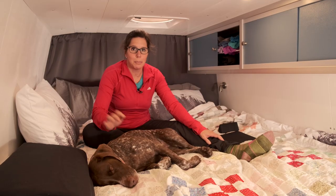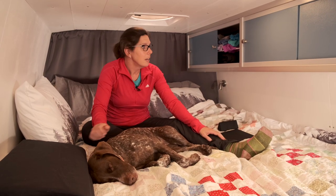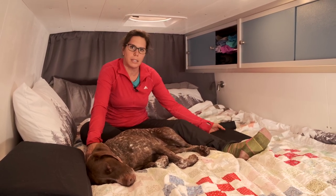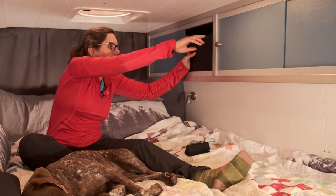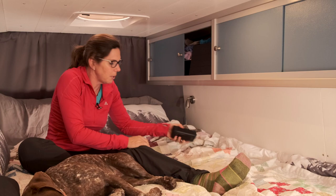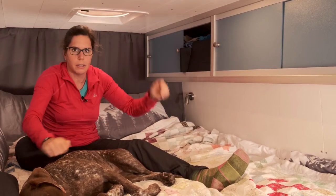And as you can see, Ella's a big fan of our memory foam mattress. It's queen size and we didn't have to trim it down at all, which was really nice. And we also like to watch movies back here. So we'll set up a pillow. Then we have our iPad that we'll put in the groove here. And we also have a wireless Bluetooth speaker that we'll put here so we can easily watch movies at night together.